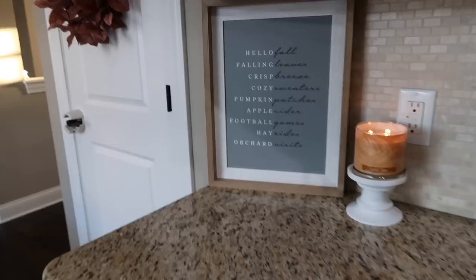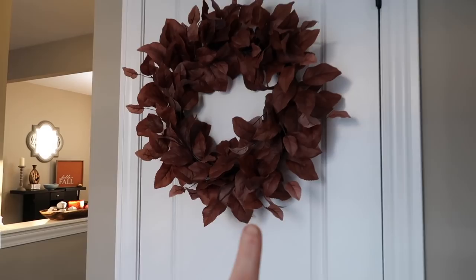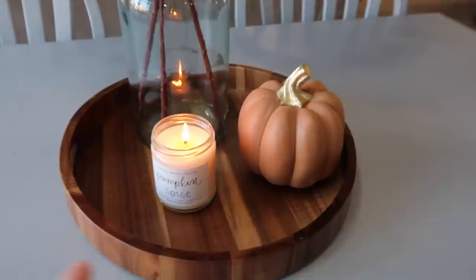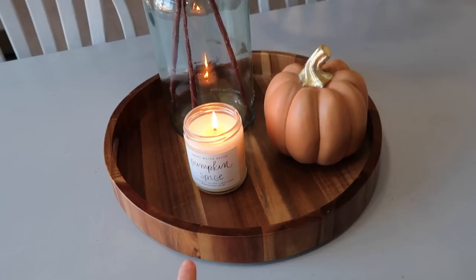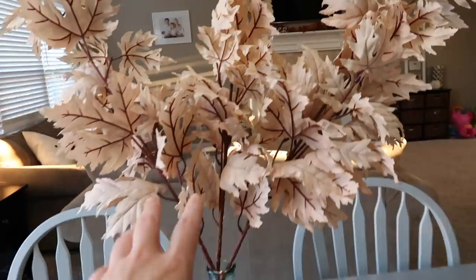against all of the darker countertops and cabinets. And then over here, I got this wreath, which I had a similar one up here. This is from Target, and I'll have everything linked down below if I can find it. And then over here, I have this pumpkin spice candle from Sweetwater Decor. I got it off of Etsy. And then this candle I got from Kirkland's this year. And then this vase is from Target, and these are from Michael's.